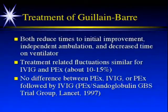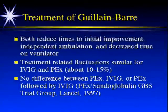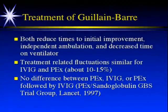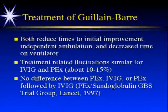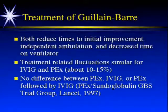So which one to use first is really a personal preference. There's no literature that suggests IVIG is more effective than plasma exchange. In fact, there is a study where plasma exchange is compared to IVIG, and then versus plasma exchange followed by IVIG, and the outcomes were all the same. It was a big multi-center randomized study that was done in Europe, and so you just pick one and you stick with it, and you don't retreat. You don't treat with the other. There's no reason to, and you definitely don't want to treat with plasma exchange after IVIG because you'll just pull that off, and then you've wasted $10,000 worth of treatment.